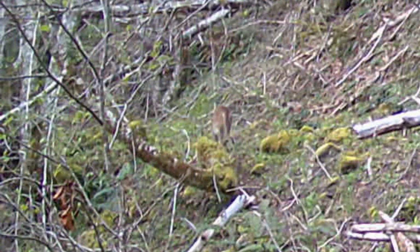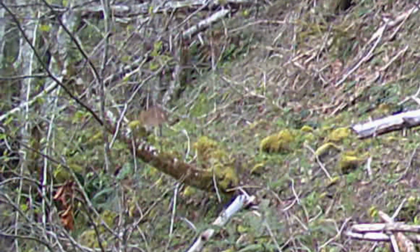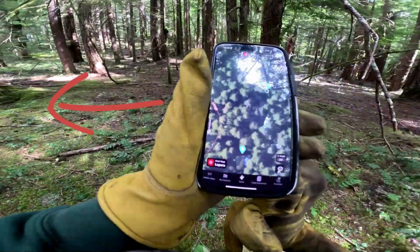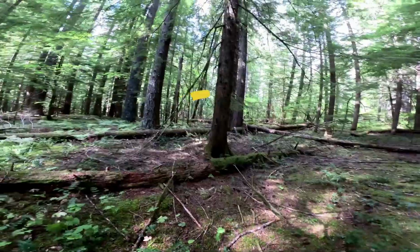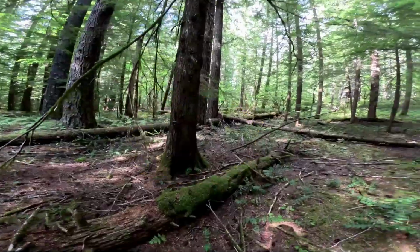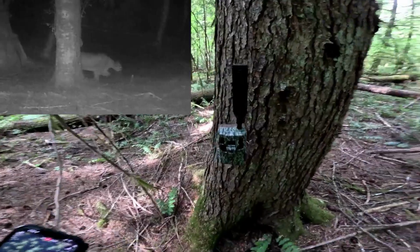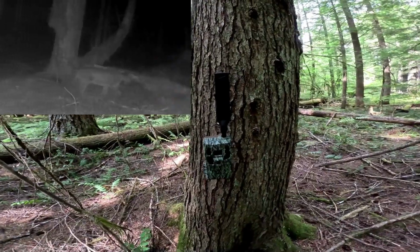Okay, it's up here. I'm going to turn this off. So I'm coming up on it right now, but I do not see it. I know it was right in here, and this is why I put these things on the Onyx, because look at that. There it is. Isn't that awesome? Oh, and that is one of the newer Brownings I have, so it's going to be incredible video.